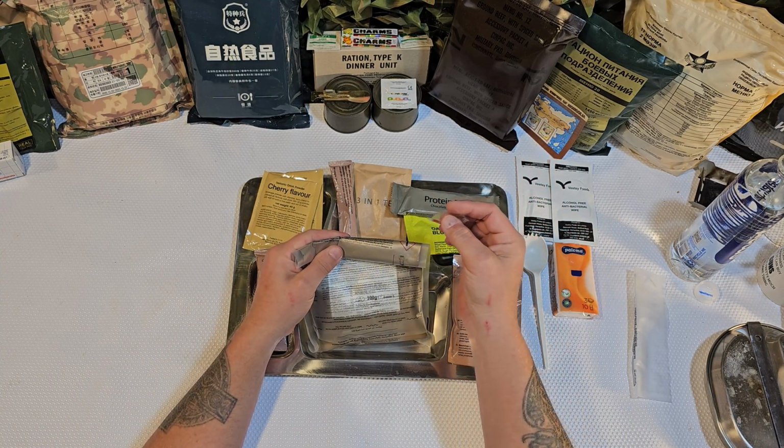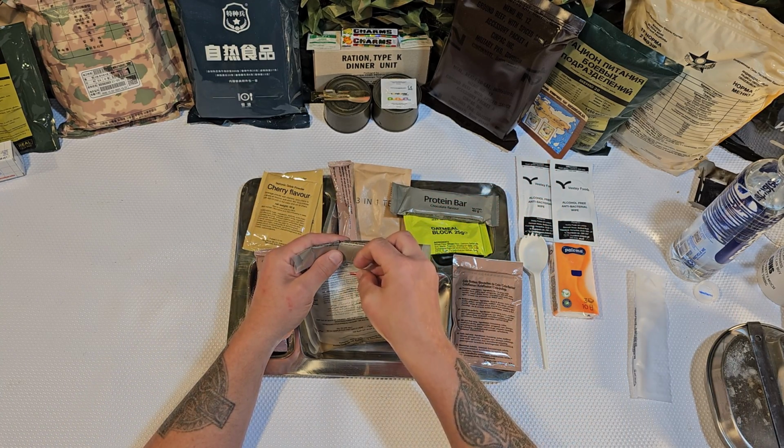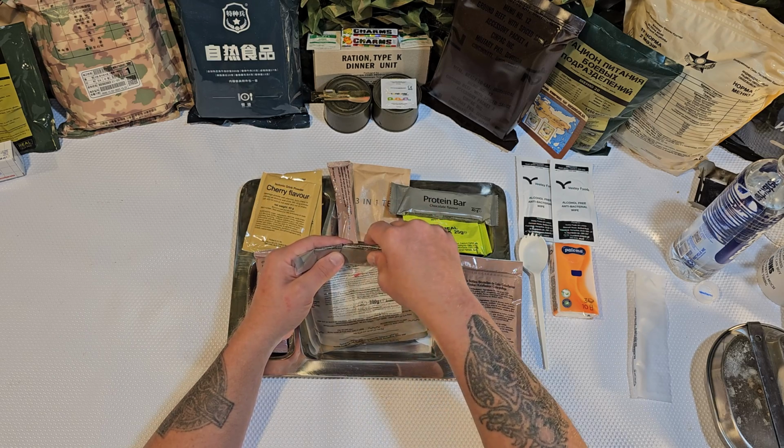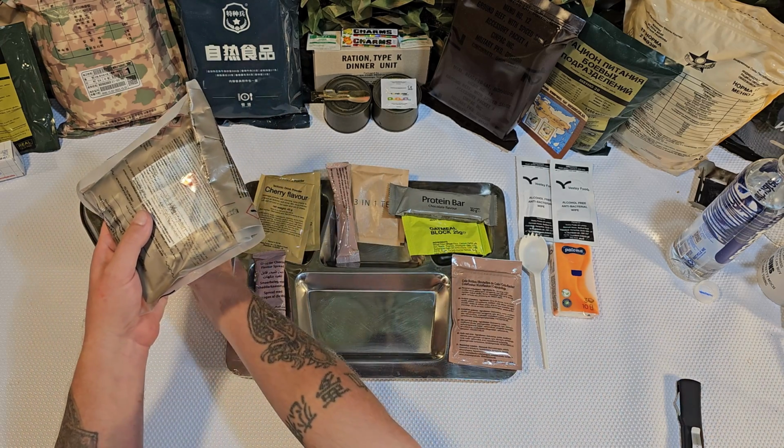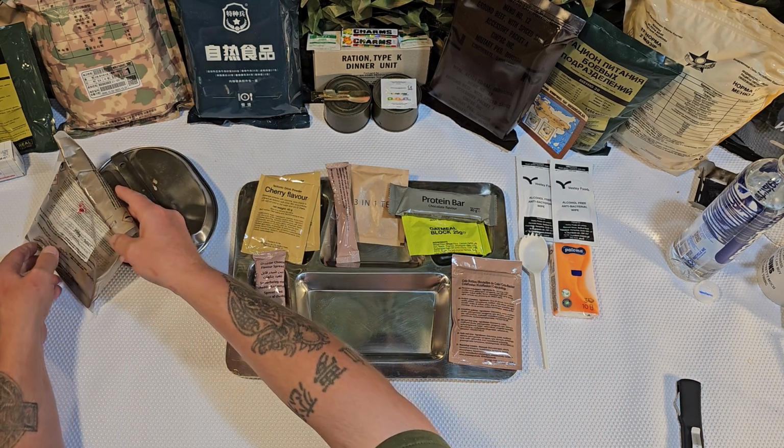And they do give you an awesome little sticker here that you can put back on to try to seal your bag up a bit, which is very nice. Very nice. Crossing fingers, we are going to get a rock or something. Chunk that bad boy down.